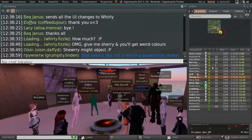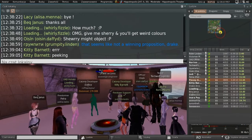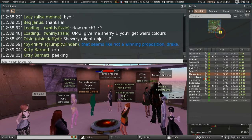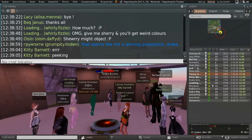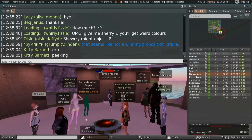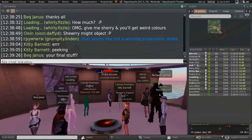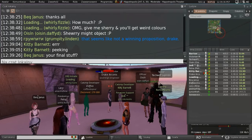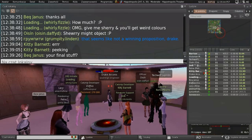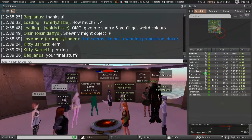So, Kitty, did you look at my performance hack? You should peek at that. It's great. I don't know why I didn't think of that a year ago. No. This is a performance hack for rigged mesh rendering to make it not slow as a potato. It gets rid of a very large chunk of the slow on that code path. Very, very large chunk of the slow.